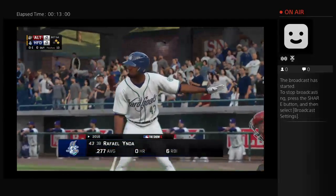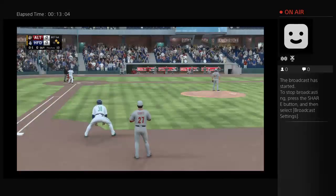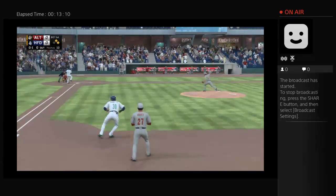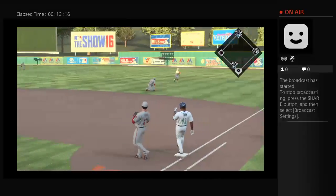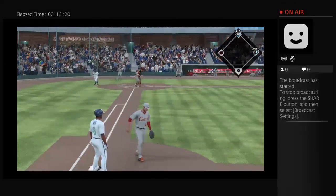Rafael Unoa will get his first shot here. 2 hits in 5 trips a night ago. Well, guys, one good game does not a season make. He's been hitting under 250 over his last 10 games, so hopefully he's figured something out. Grounded to the right. Oh, and this goes right past him. The throw to the plate, and they're not going to get him as he's in there to score.